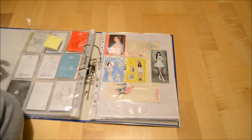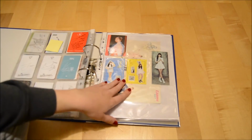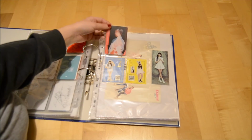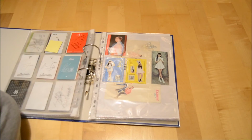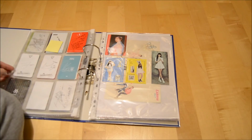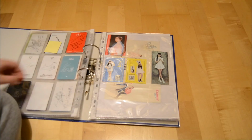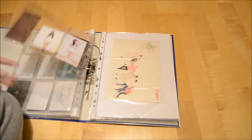I have the boys and girls separated because this is my girl group sleeve. I have the cards from Twice's second mini album, and I sold the album and the other 3 cards. I only kept the special card from Daeyeon because she's my bias. And then I have my cards from Oh My Girl. And yeah, finally I have more space because before it was too cramped here.